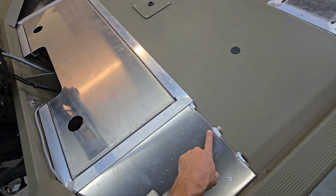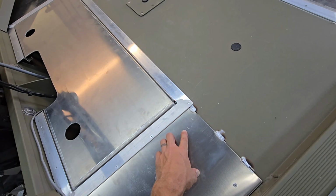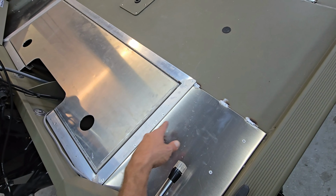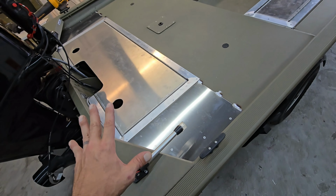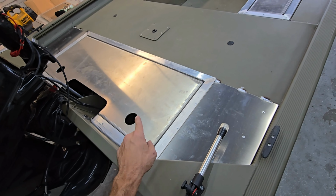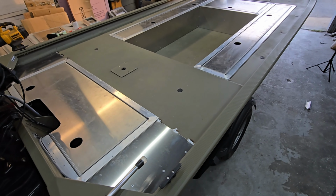These pieces, yes, they're welded here, but they also are riveted to the piece underneath of it, so you really don't have to weld this either. So this is a no weld kit right here for any of the Tracker Grizzly models, so keep an eye out for that. Thing looks killer though, man.